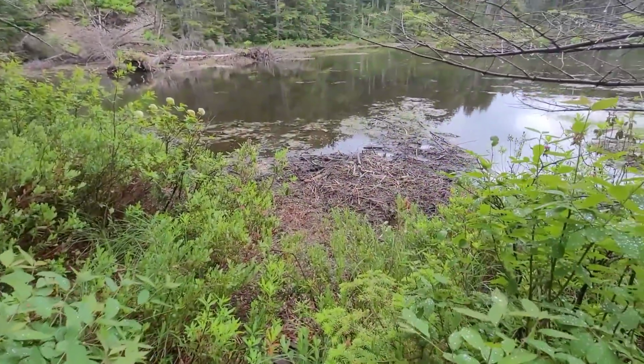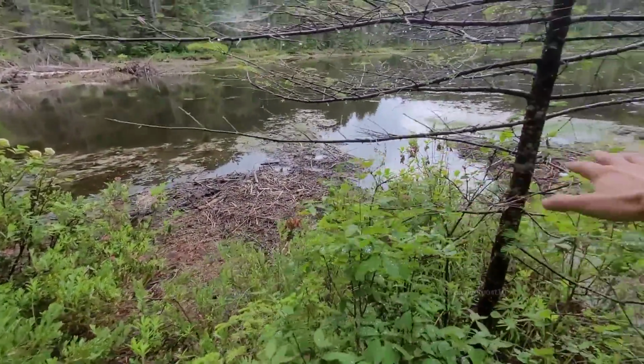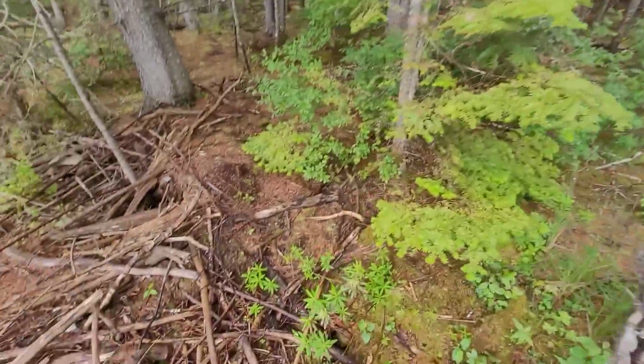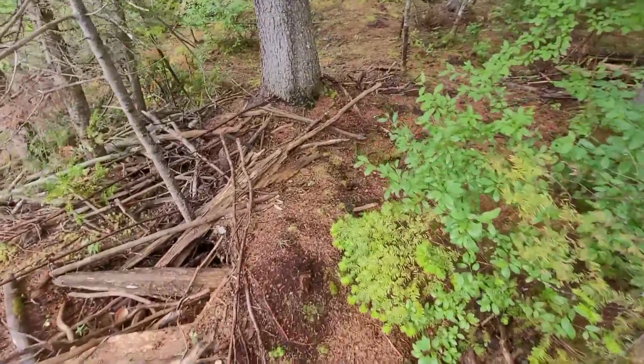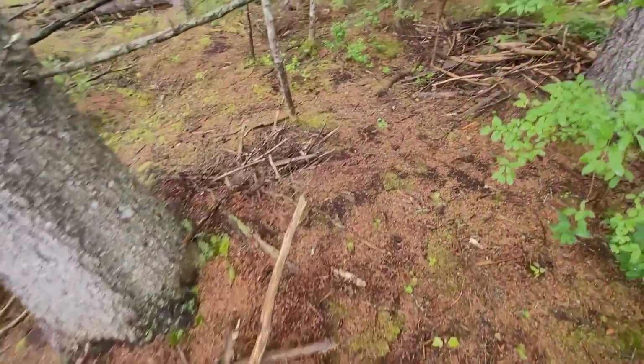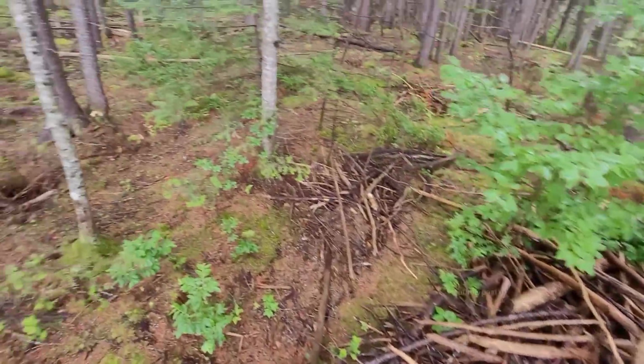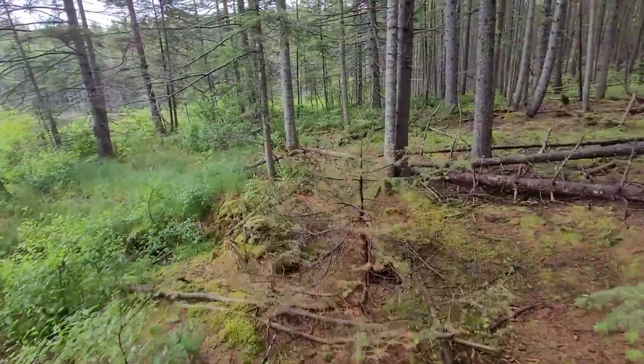See some moose tracks in this mud. This might have been actually another lodge right here. That big one is still definitely active. Gotta be careful where I walk. If these are not active, that means they're rotting underground, creating traps I could fall into.